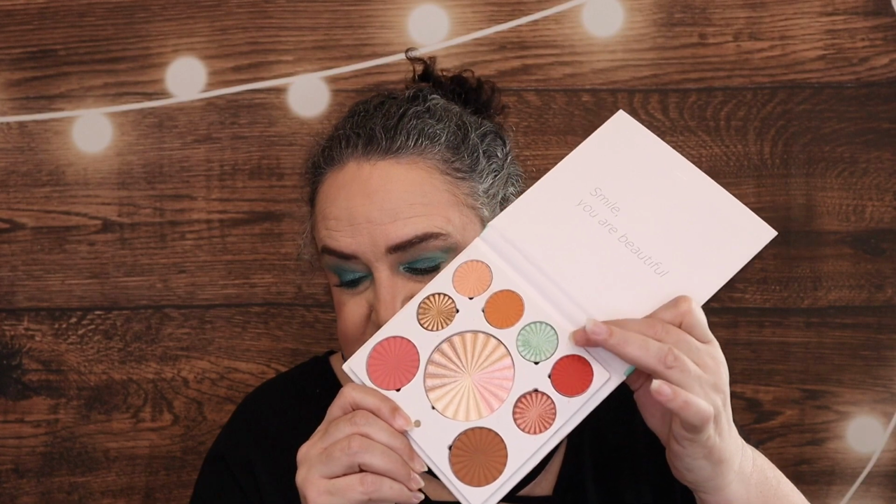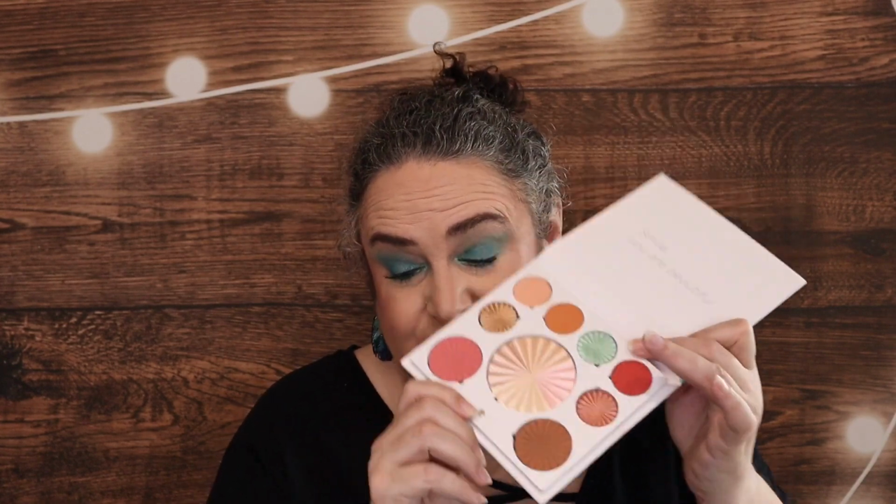Inner corner highlight is the Ofra Good to Go palette. It is that mint green. Definitely keeping this palette. Perfect travel palette. These guys, their highlighters are just divine. I absolutely love them. Let's give a little more oomph right here. Ooh, just tap it in.